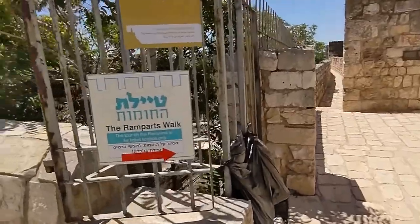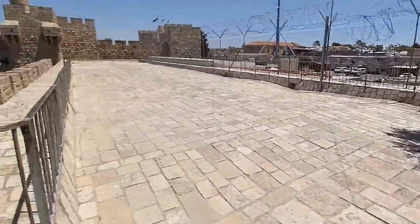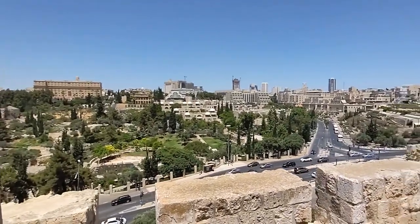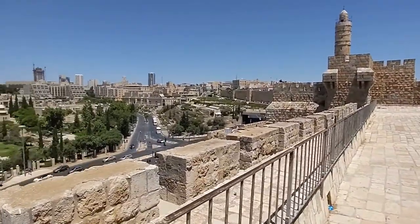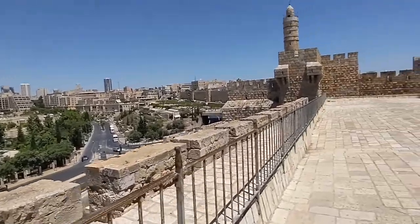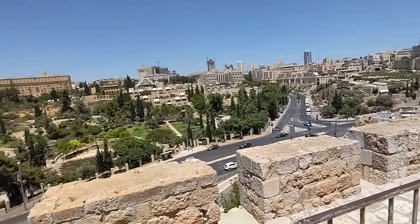Oh, there's a viewpoint here. Oh, and great. Imagine you have animals inside, you give them food, I mean, wow. Water. That's a viewpoint. So we're here on top of the city. Wow, look how high we are.